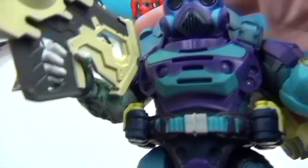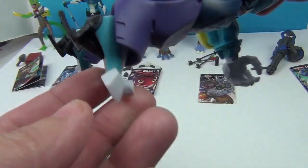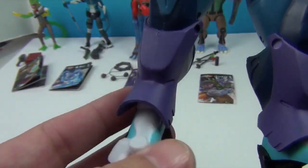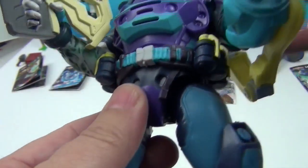And then he also has this big old knife. Oh wow, he is a big guy. Big guy for sure. Look at these fancy feet. Wow, that's fancy. He's got a belt. How many points of articulation? He has 18. Wow. And look, his knees turn. Yeah, he's really cool.